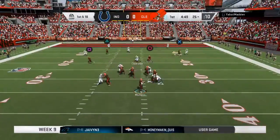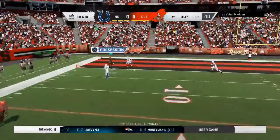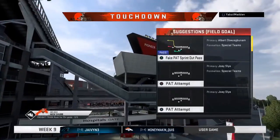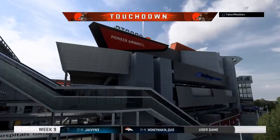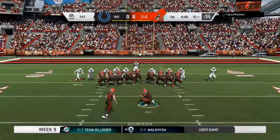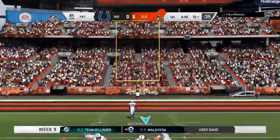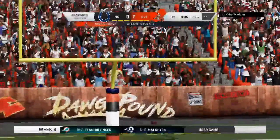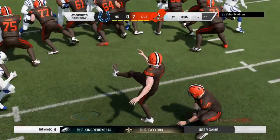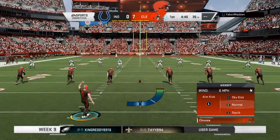Back to throw now on first down. And this is caught. Touchdown, Cleveland. Odell Beckham with touchdown number 7 on the year. And the Browns take it right down the field and score on the opening drive. Extra point right down the middle. And it's now a 7-0 game.